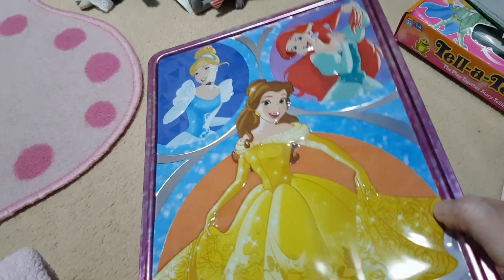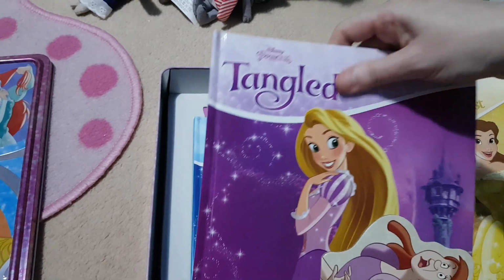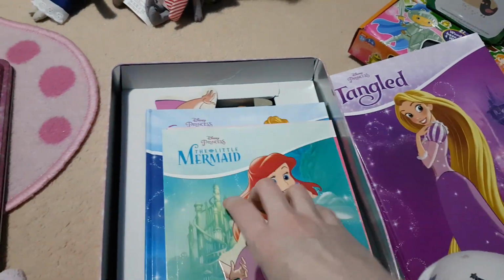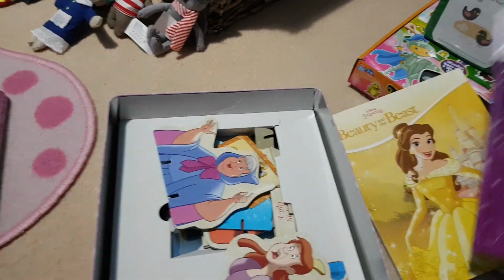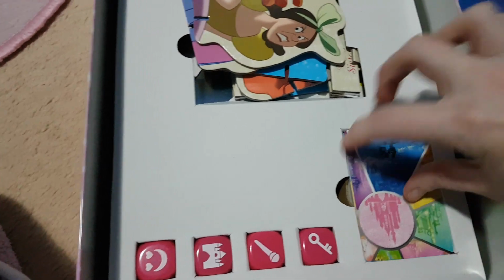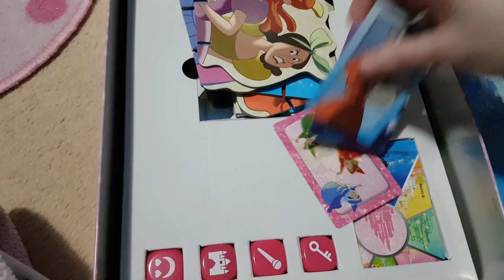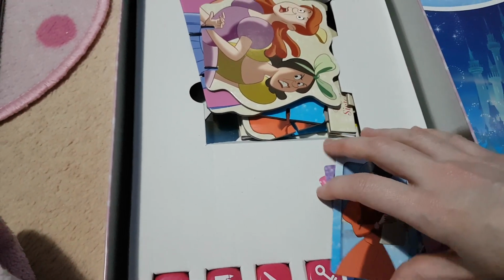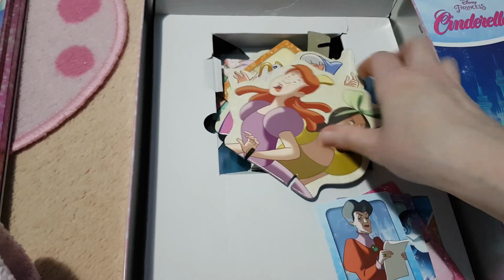Another game we have is this Disney Princess storytelling game. So it comes with some paperback, but a few of them are hardback as well. Different princess books. So there is Tangled, Beauty and the Beast, Ariel, Little Mermaid, Sleeping Beauty and Cinderella. And then it comes with these story dice and then these little cards as well that you can use for character and scenes. And then it's got the ones that you can actually stand up as well. So it's a really fun game.